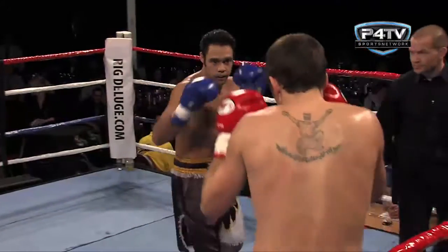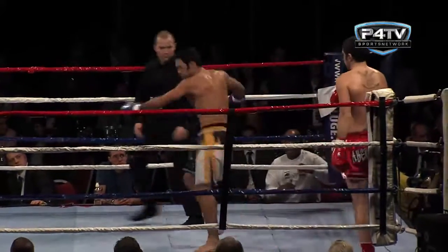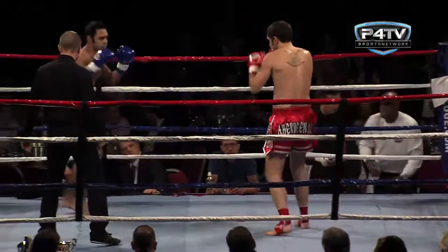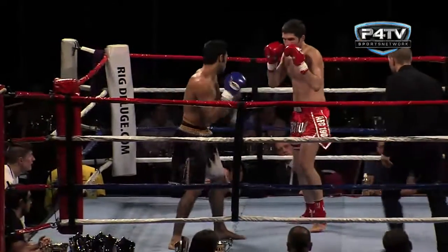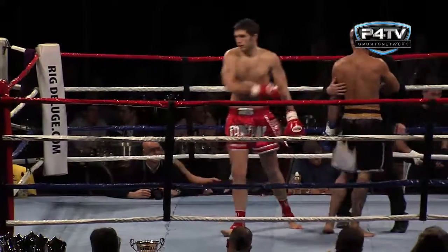Very nice right body kick, that's the way to take on the southpaw stance. I think the Dutch guy's maybe just a natural switch hitter. He seems to be fairly confident out of both stances. He looks like a difficult guy to have to fight, to be honest. Yeah. Okay, end of the first round, guys.